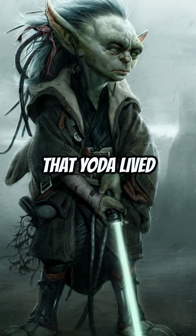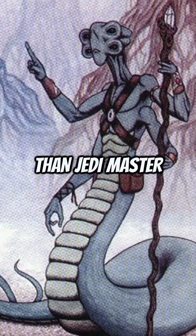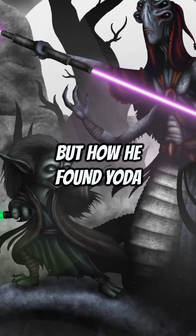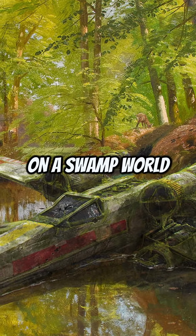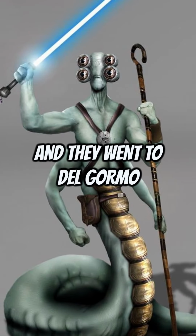Who was Yoda's master? We all know that Yoda lived for 900 years. However, do you know who his master was? Well, this was no other than Jedi Master Enkata Del Gormo, a Force-sensitive Hysalrian male. But how he found Yoda might surprise you a little bit. He found him after Yoda crash-landed on a swamp world near the planet of Dagobah. Yoda was with a human friend when they crashed, and they went to Del Gormo for assistance.